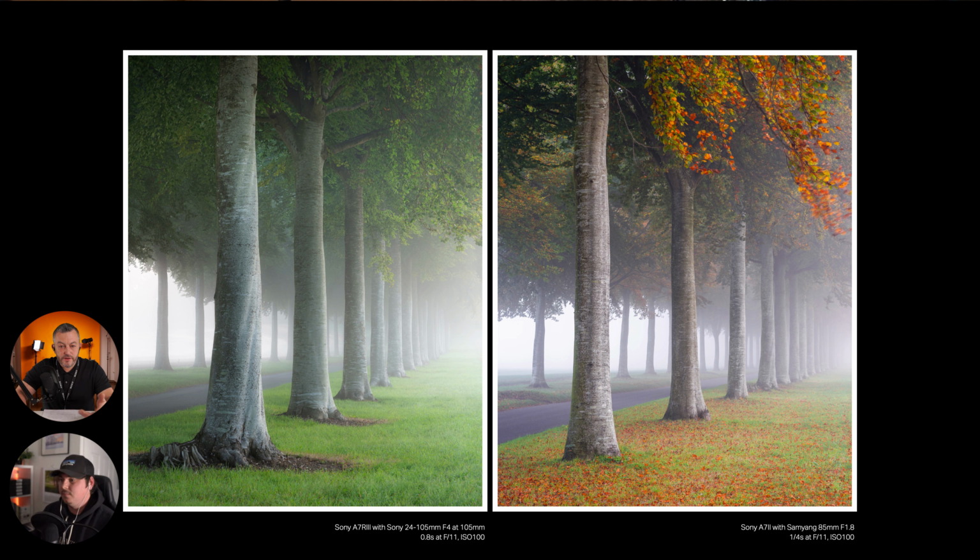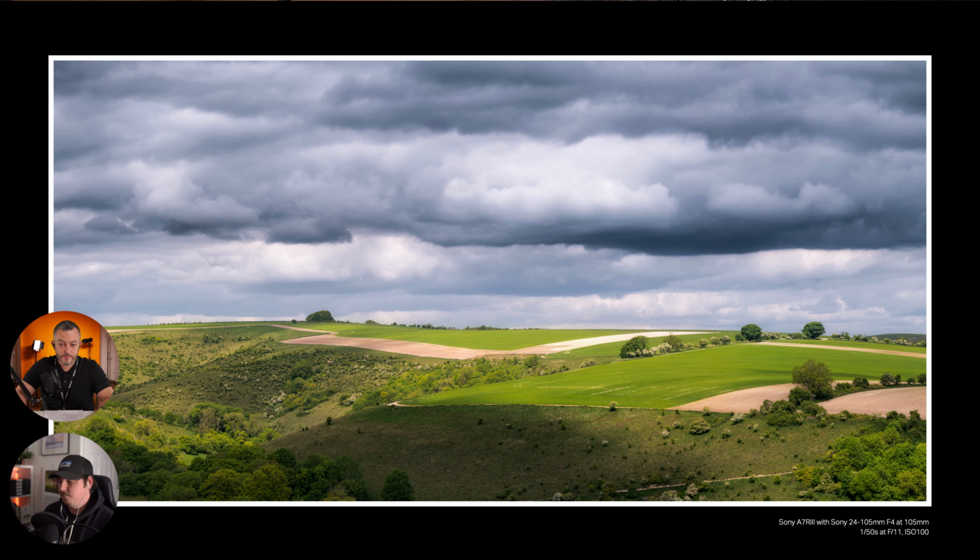And the 24 to 105, for those who are not watching, f4 as well. It's not the sharpest or the brightest, say compared to a G Master, but actually I have to say that it's pretty damn close. And f4, perfect. It's so sharp at a narrow aperture for landscape as well. Fantastic. Superb. And it's very light as well.